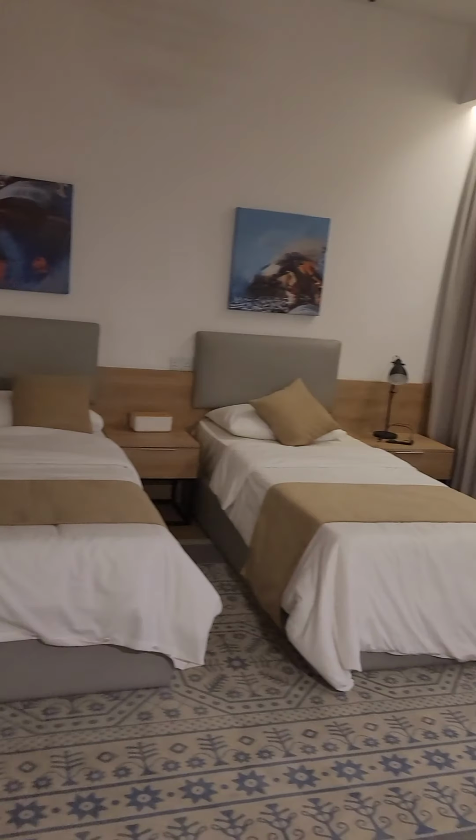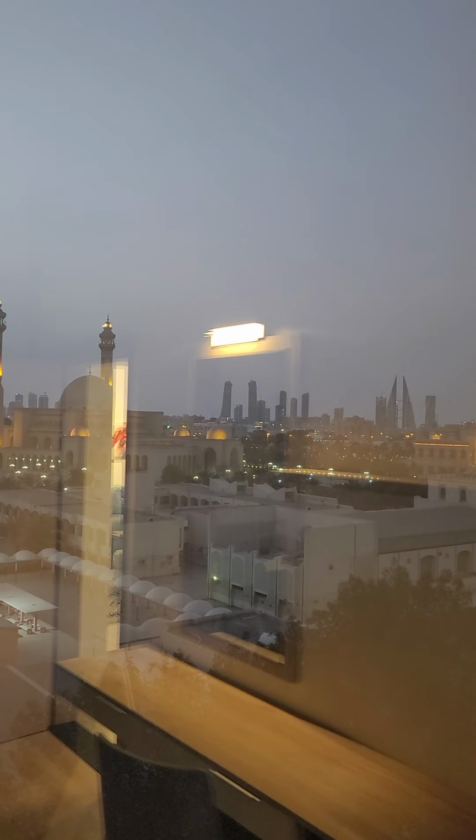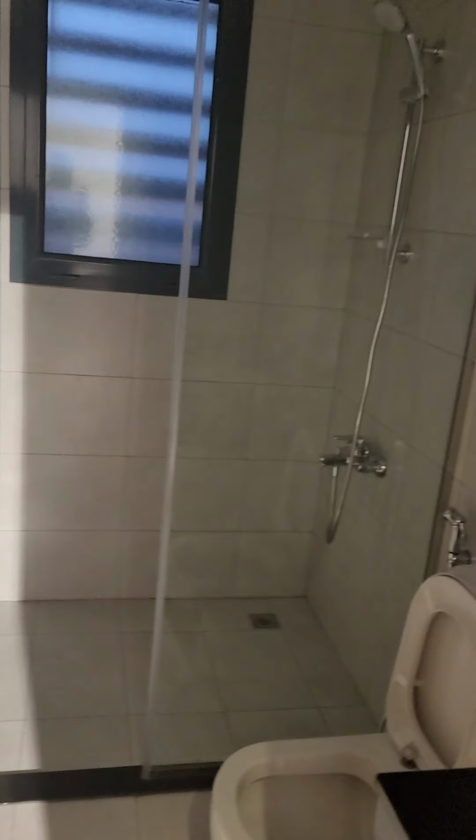You have two beds. Yeah, very beautiful guest room. You have two guests, the shed, and another view to the main city. You have the view, very beautiful view. So this is a three bedroom house. Okay, and that's the toilet and bath or the washroom.